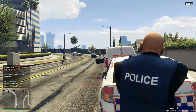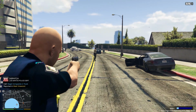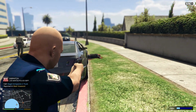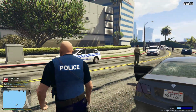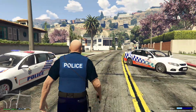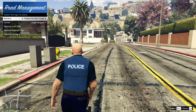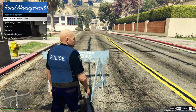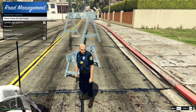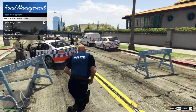Oh my god. What the hell? I think we're code 4. We're not code 4 definitely, but dispatch, Jesus. Calling unit 1, Lincoln 18. Citizens reporting a suspicious vehicle in West Vinewood. Jesus Christ. Wow. Still more units showing up now. Wow, holy cow. We're going to close down the road. Oh, stuffed it up. Just move it up a little. Holy cow.